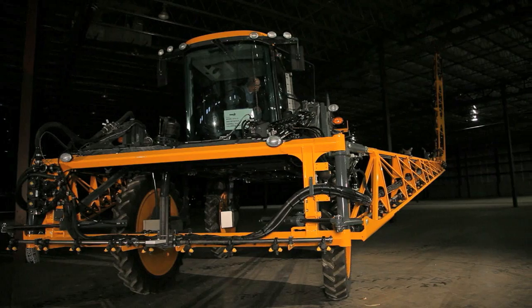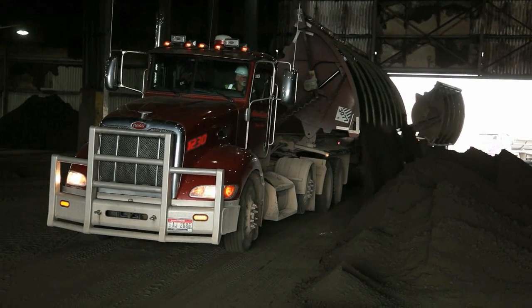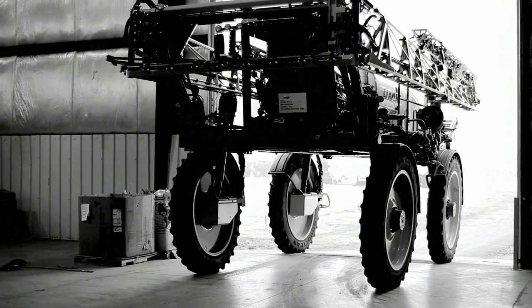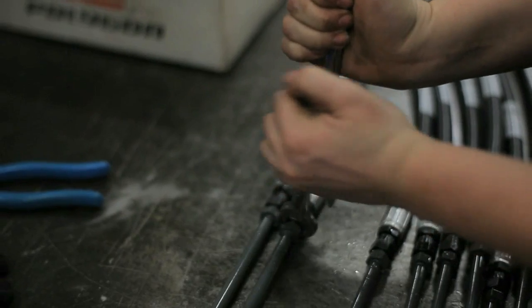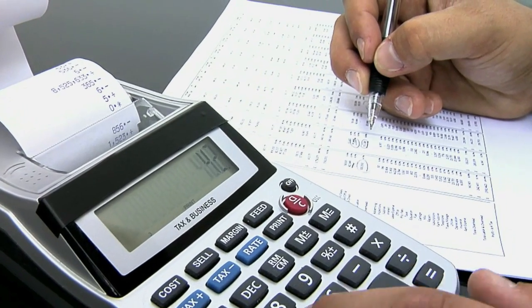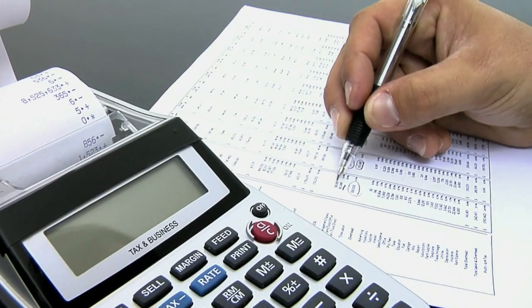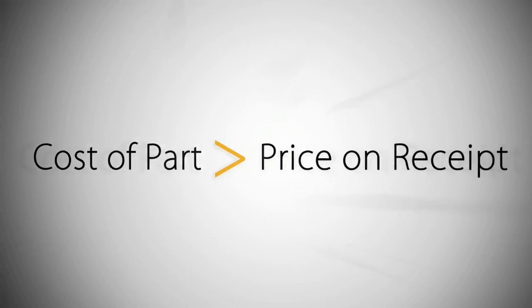This is especially true in operations where fluid power and hydraulic systems operate, and studies show that a single incident can result in productivity losses of thousands of dollars per hour. Multiply this by the number of maintenance incidents your operation can experience each year, and you're talking about a significant impact to your bottom line. In fact, the cost of the part is always more than the price on the receipt, and that's where Parker can help.